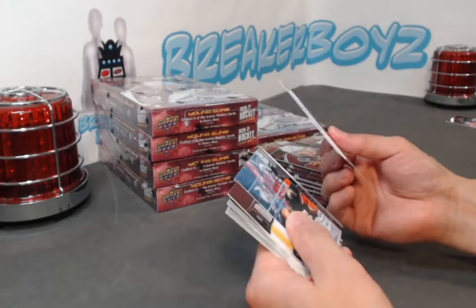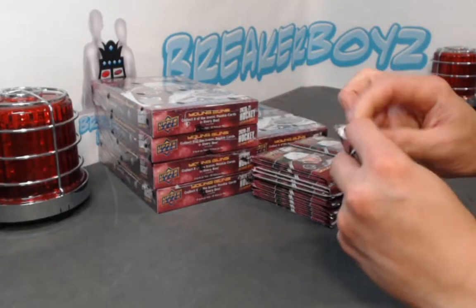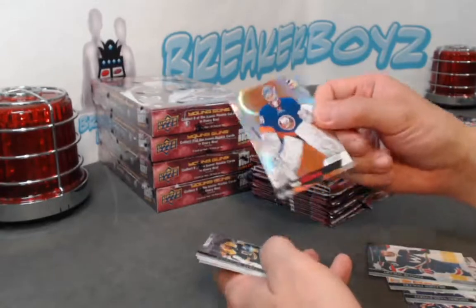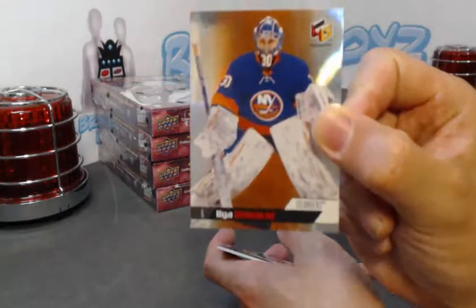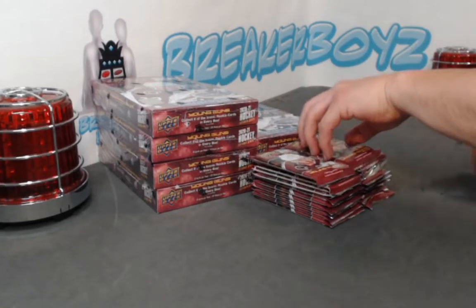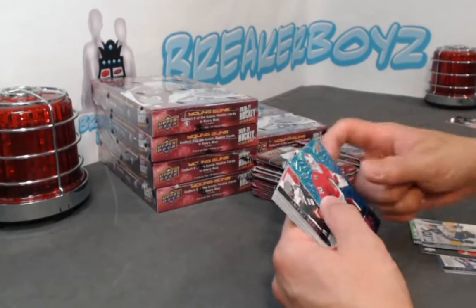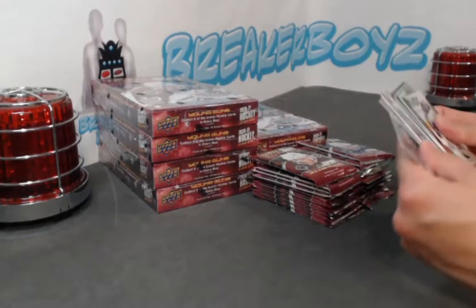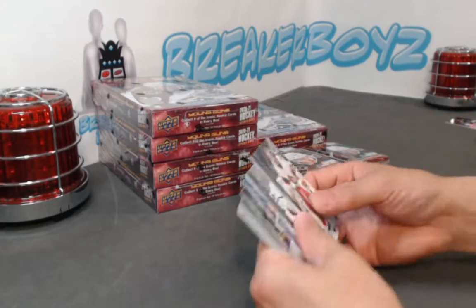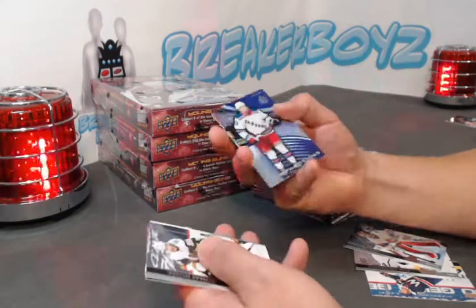Box number 6. Starting off with a finite of Anze Kopitar. We have an Ilya Sorokin holographics. Sorokin holographics rookie. Dazzlers of Lankinen. Oh, Reflections. This one's purple out of 300. Oh, too bad it doesn't match his jersey number 13. Alexis Lafreniere.